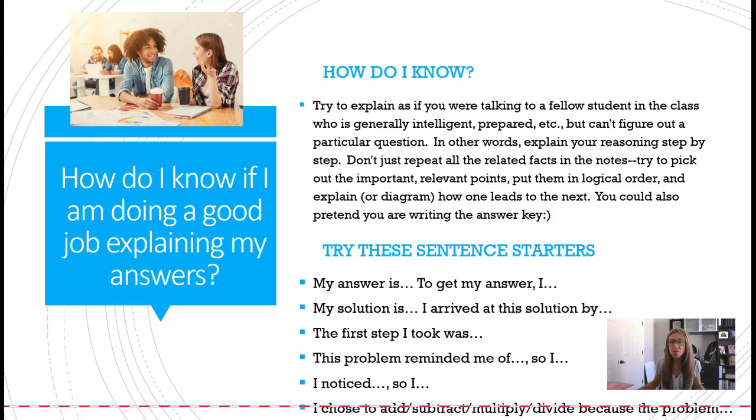Maybe you need to stress an important formula, but you have to then show them how to use it. Or maybe you have to show them that it would be helpful to draw a diagram. You could also pretend that you're providing an answer key for another student.